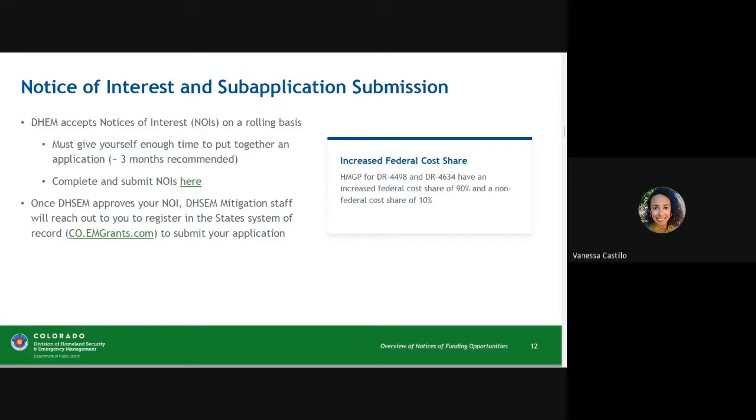Importantly, the available HMGP, so you know the deadlines that are coming up in November and December, have an increased federal cost share for all sub-applicants. The cost share is 90% federal, 10% non-federal, which is especially advantageous for smaller or resource-strapped communities. These sub-applications are due in early November, like I said, and late December. These dates are subject to change pending an application deadline extension from FEMA.